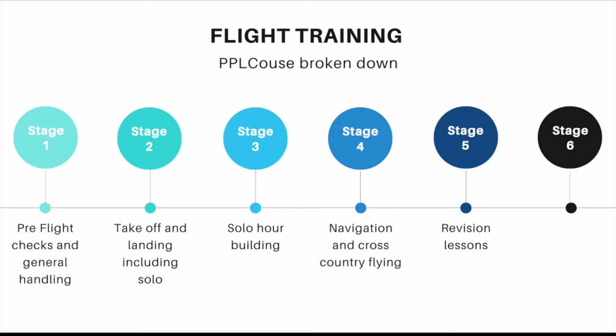Revision lessons. So this is where you summarize all what you've learned so far and actually put those skills to the test. Your instructor will probably do some mock exams with you, where the instructor will be taking you to the exam locations, and just trying to get you as comfortable as possible with the aircraft, with the maneuvers, and what you're going to be asked to do in the skills test.